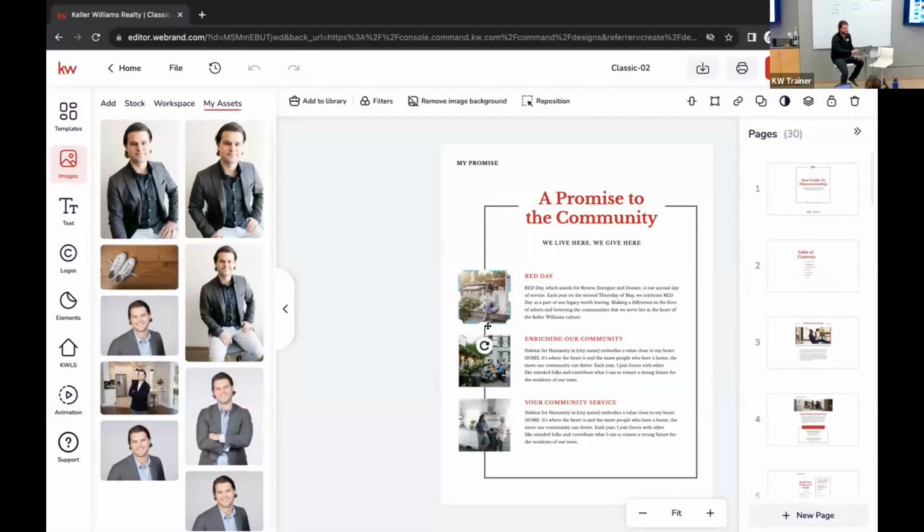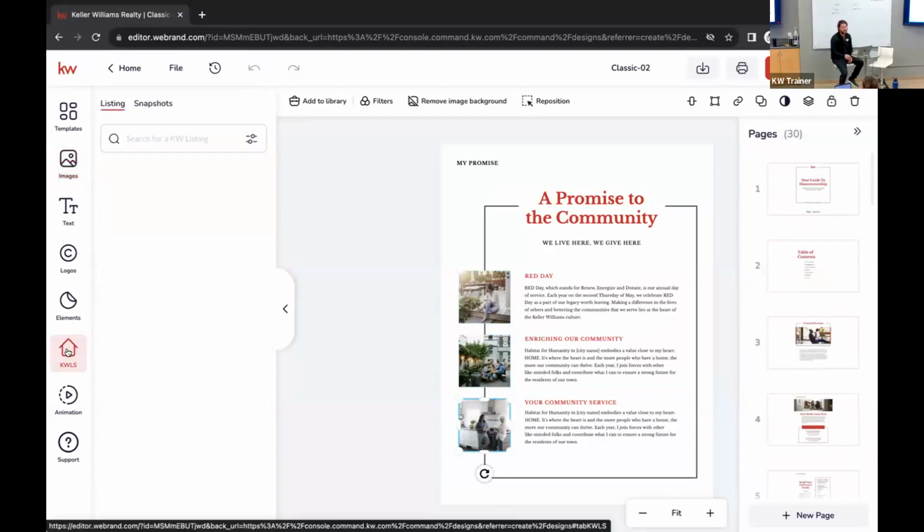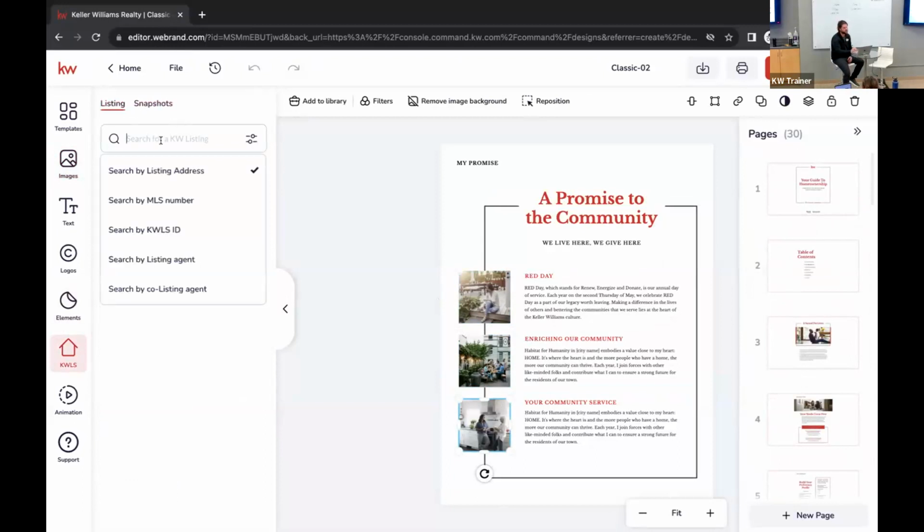We have these little images. These are going to be homes, and these are going to be the prices. Now, one thing you can do in Designs that I love is go to KWLS. And if you've looked up some comps and you want to easily add them to this, you can search for those listings right here by address or MLS number.